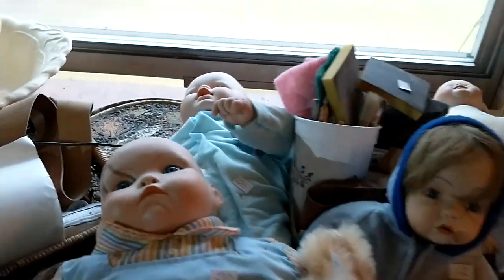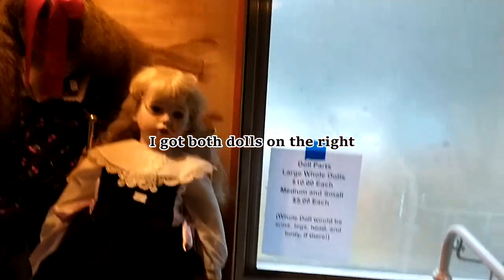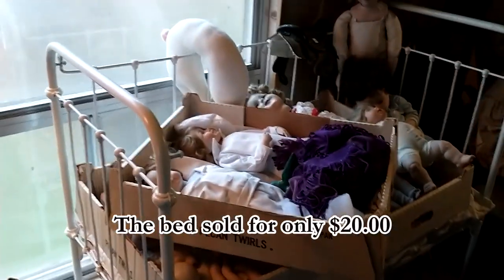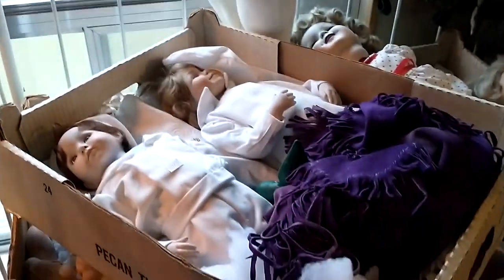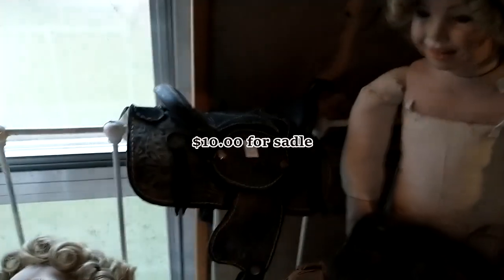Thank you. I was going to ask you. Thank you. You're welcome. I just have something to ask you. Very cool. More doll parts. The doll, this bed. I love this bed. I don't know how much it is, but I love it. So cool. It's a little saddle. And it's so super cool.